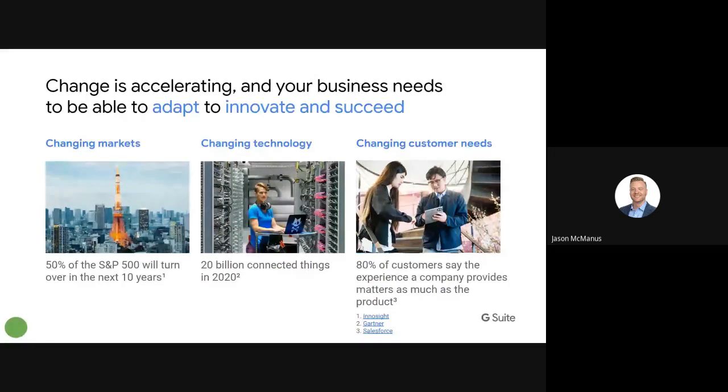In fact, half of the S&P 500 will turn over in the next decade. Many companies will continue to apply existing business models to new markets. In turn, they'll be slow and sometimes unable to respond to disruptive competitors, or they'll fail to invest in these new growth areas because they can no longer pay them off. Advancements in technology have completely disrupted what's possible. Next year, 20 billion things will be connected on the internet.